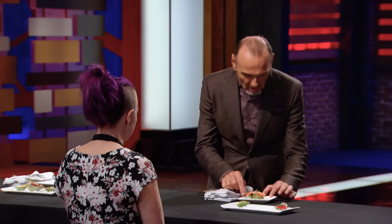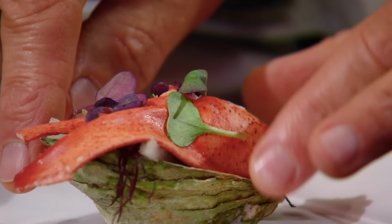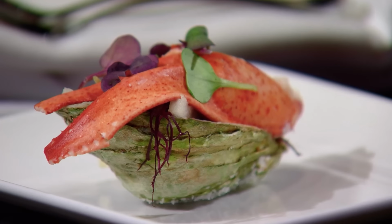Jen? Hi. Presentation is not bad. The lobster claw came out whole. Delicious oyster. Thank you. Good vinaigrette dressing. And the umami of the seaweed is coming through nicely. Nicely done. Thank you.